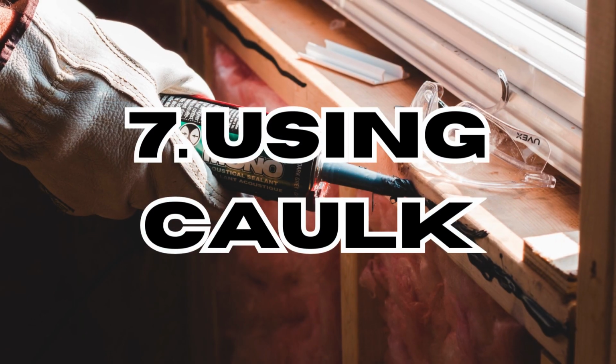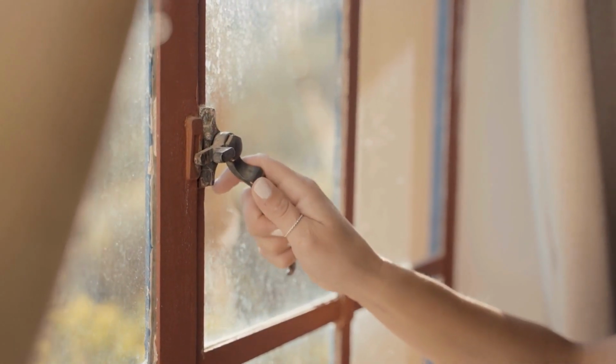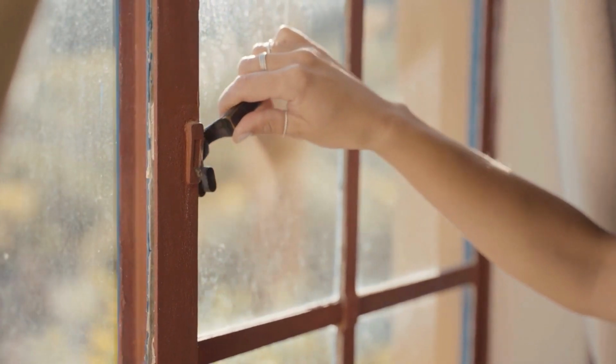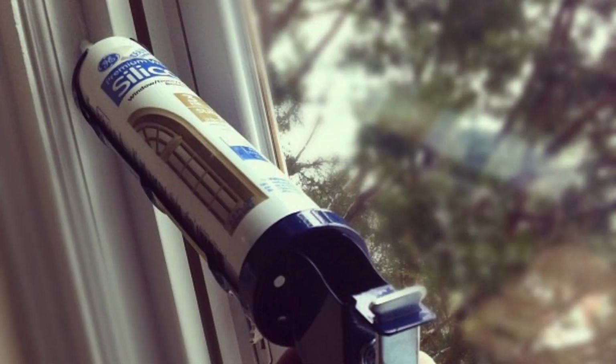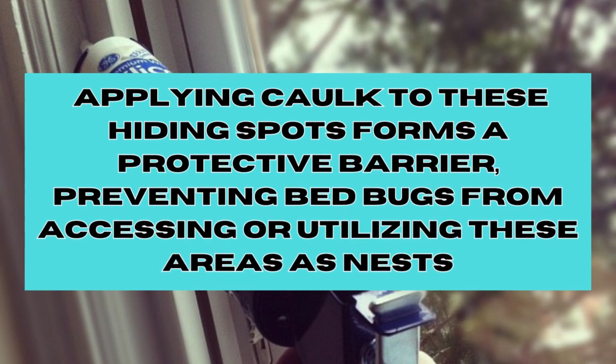In number 7, using caulk around your house. Bedbugs often infiltrate homes through openings around windows, doors, and walls. Blocking their entry points is a proactive measure to keep them out. Applying caulk to these hiding spots forms a protective barrier, preventing bedbugs from accessing or utilizing these areas as nests.